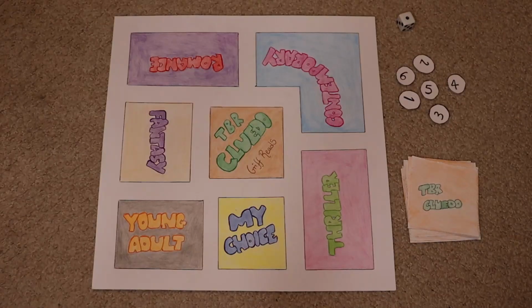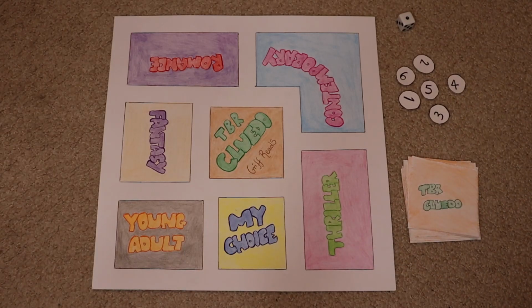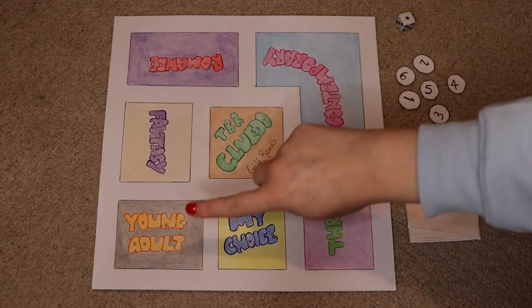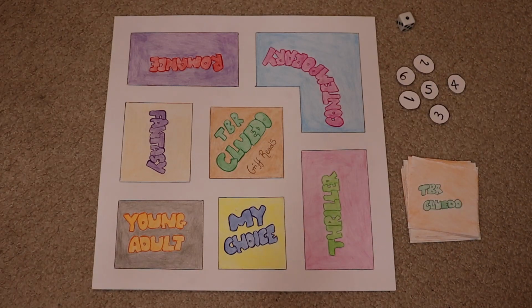Okay, so I'm really hoping that this board makes sense, and you can see that I've based it on an actual Cluedo board. Each of these rooms around the edge represents a different genre that I read: young adult, fantasy, romance, contemporary, thriller, and my choice. My choice, if it comes up, means that I can pick any genre, not just the ones on this board, because there are a few other genres that I read, like historical fiction and non-fiction, that I'll still want to read occasionally, and I wanted to make sure I wasn't limiting myself.